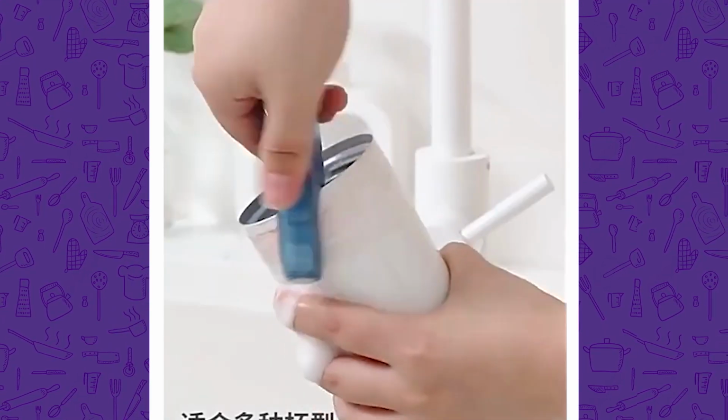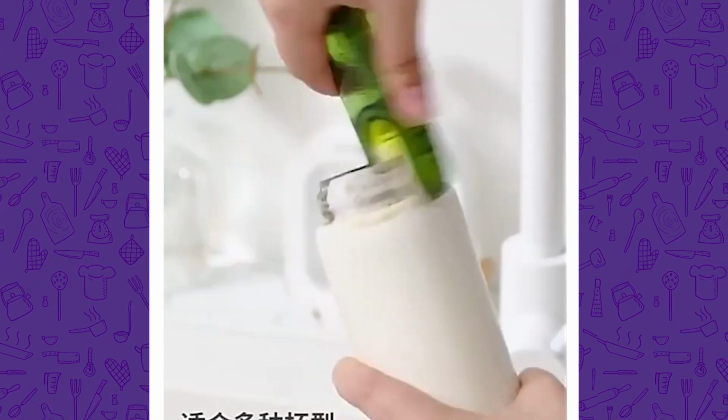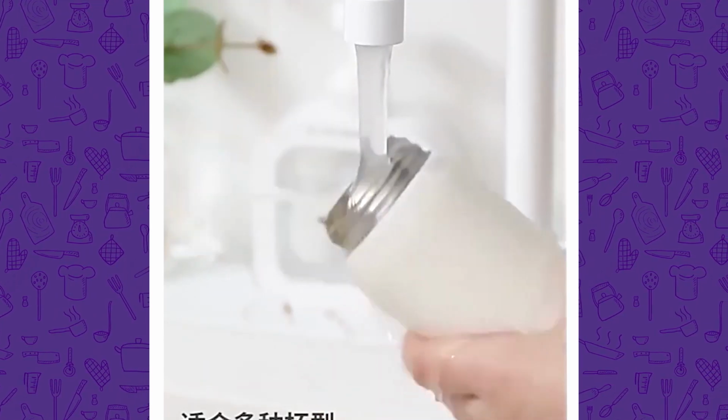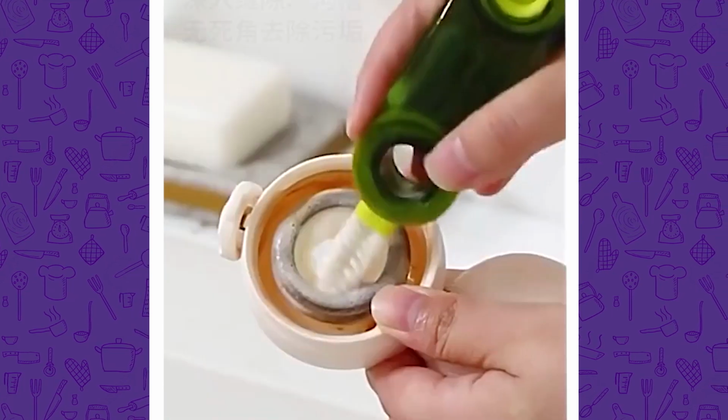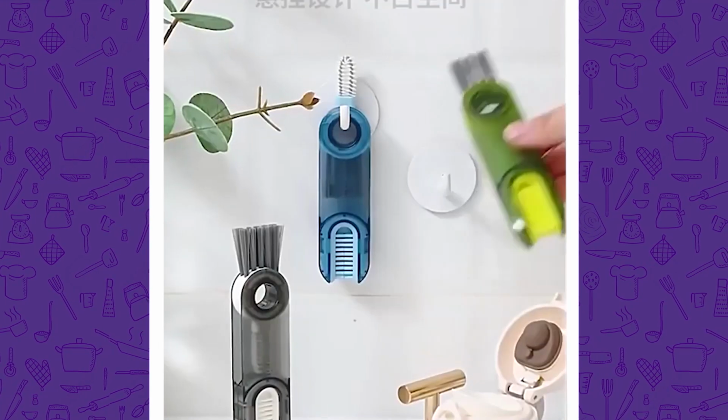It's also easy to clean and store, making it the perfect tool for anyone who wants a clean and hygienic kitchen. So, if you're tired of struggling to clean the inside of your cups and vacuum flasks, this cleaning brush is the solution you've been looking for.